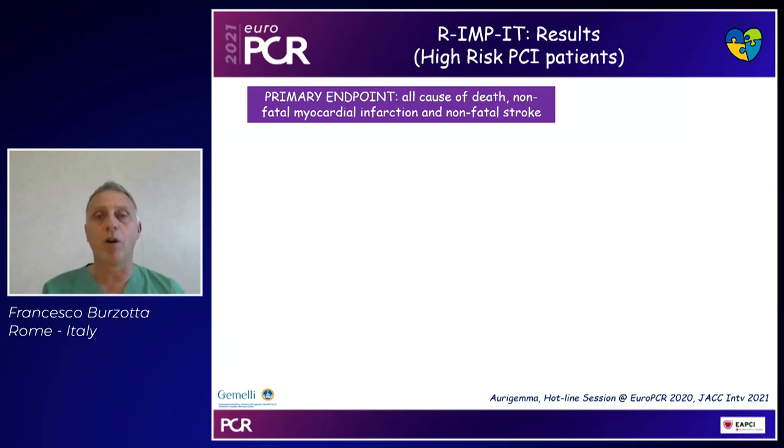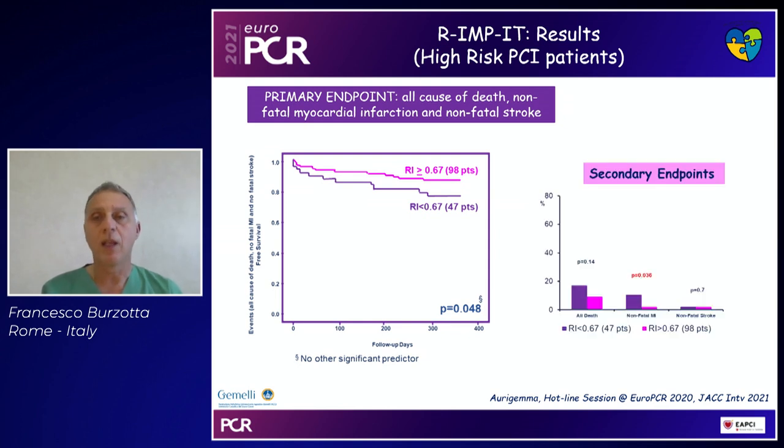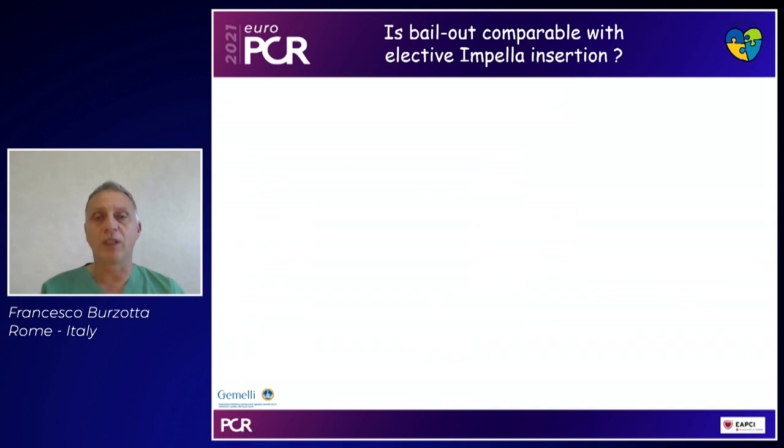In the subgroup of high-risk PCI, there was a lower absolute number of events, but still a significant impact for less extensive revascularization, associated with worse outcome. And for the combined endpoint, there was just a trend for all the endpoints. So this was an important piece of knowledge.